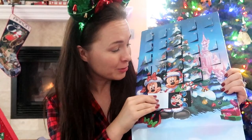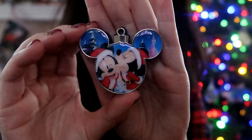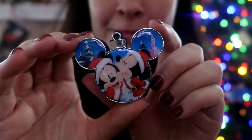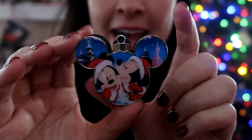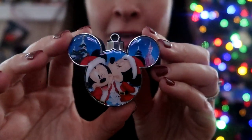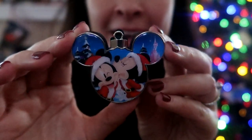Oh, it is Mickey and Minnie, and it's also Mickey Mouse head-shaped, the ornament, so it's a very special ornament. And that is just a really cute pin. Minnie is giving Mickey a smooch, and you can still see the castle in the background and one of the ears. I really love this pin. That was a great way to end this advent calendar.